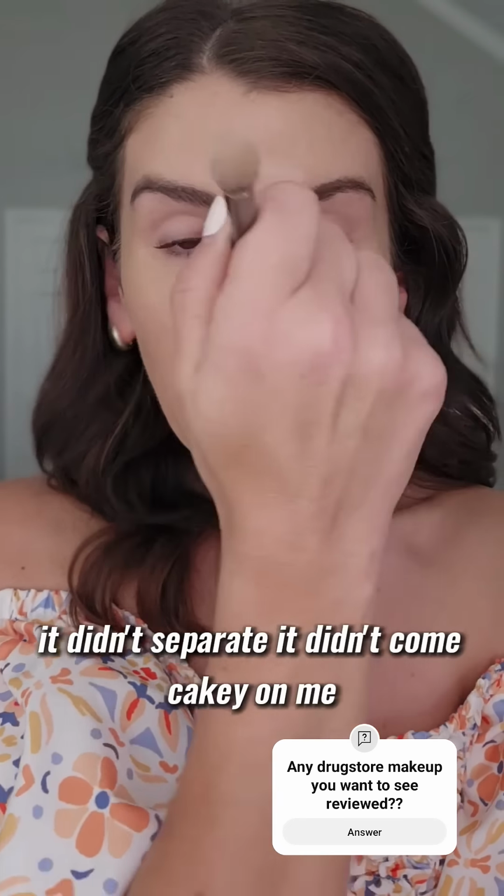It played well with other makeup. It didn't separate. It didn't go cakey on me. It's truly a beautiful foundation.